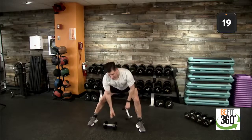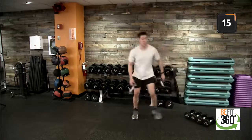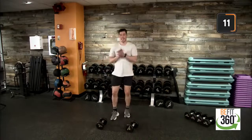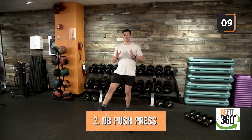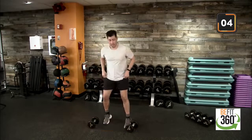3, 2, 1. Good job, team. A little variation there. Variety of movement. So sticking with 2 dumbbells here, we have dumbbell push press. All right. 10 seconds of recovery here, then we'll jump into our 40 seconds of work. Again, 40 on, 20 off, 4 rounds.